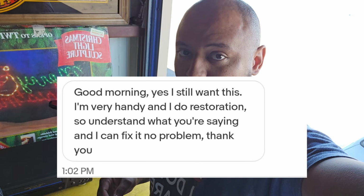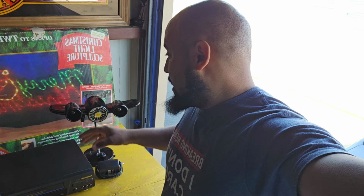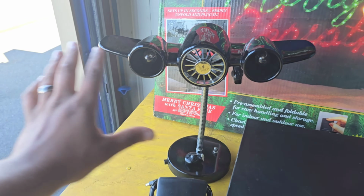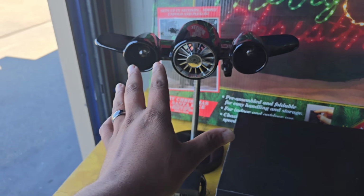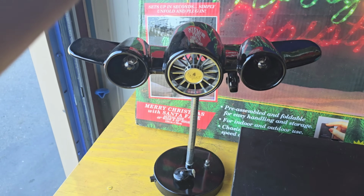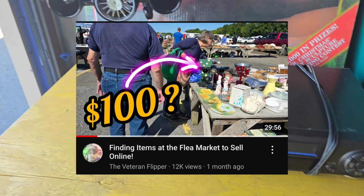And they reached out and said, oh, I'm very handy, and I do not mind fixing it. You know what I mean? It should be an easy fix. I've been sending out offers on this thing for like 80 bucks because the only comp on it that I could find anywhere on eBay or WorthPoint was for like 100 bucks, something like that. It wasn't more than 100. And I've been sitting on offers on this for 80 bucks, and someone bought it last night for $120 plus shipping. Paid 20 for that at the flea market, if you remember.